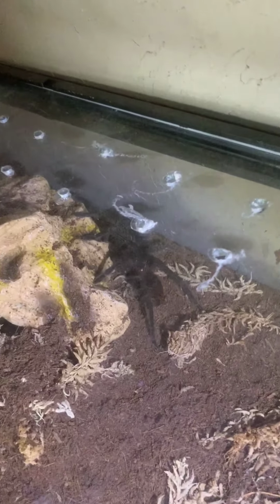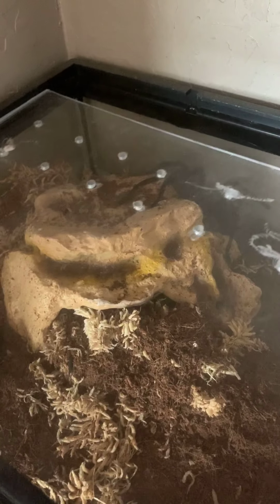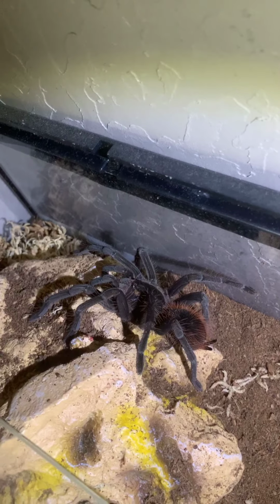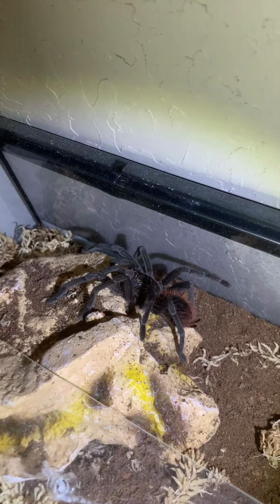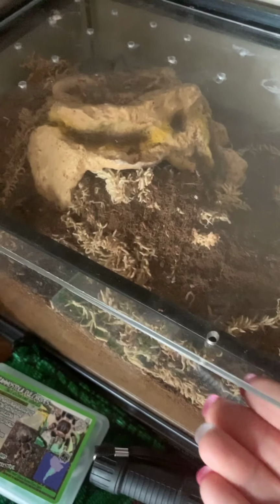I'm gonna try to do this one in little bits, probably. But this one is my pink toe tree or red bloom bird eater. Let's see if I can slowly take this off. They are all hungry and ready to eat, so I'm gonna be feeding them soon. But there she is. I think on her last molt, she was 4.5 inches. I'd have to go back and look. And then closing that off in a second.